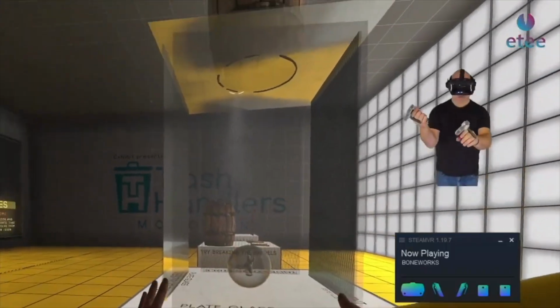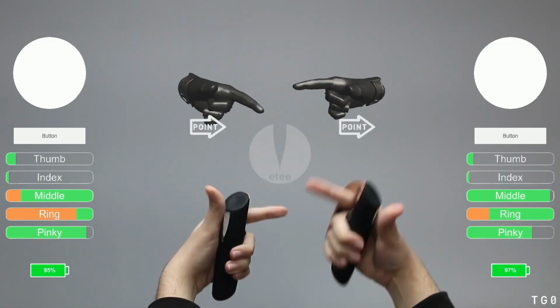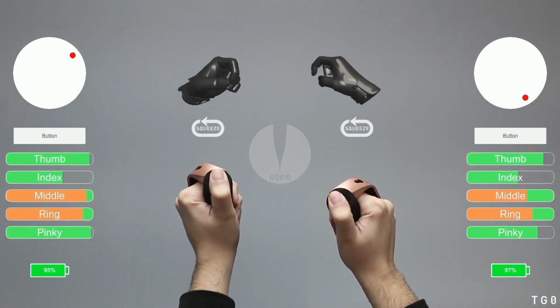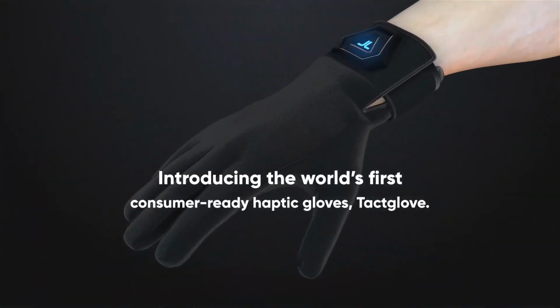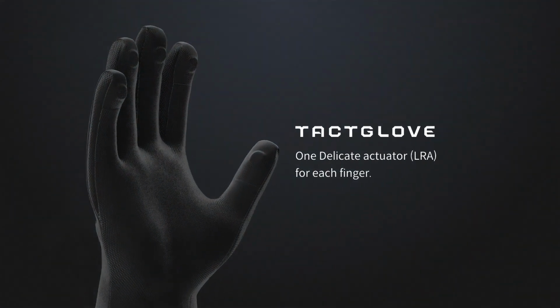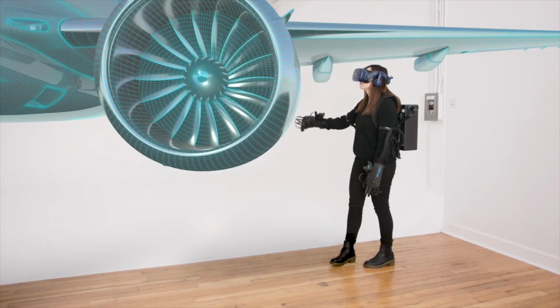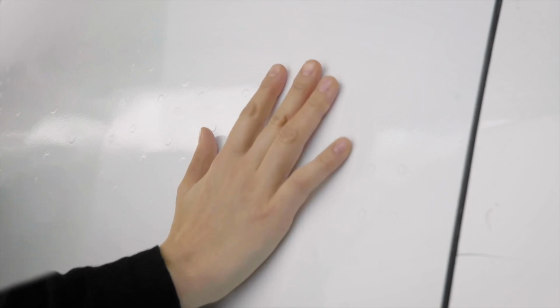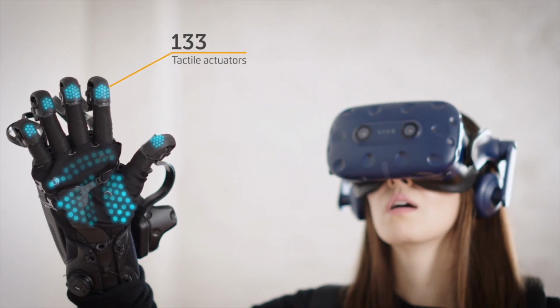Now, of all these gloves that I mentioned, there's only actually 2 that are available for the consumer market. That's the Etee controllers and the bHaptics Tactgloves. And while I'm sad that all these gloves are not available to the consumer market yet, I'm also hopeful. The fact that these gloves exist and I didn't even know that they exist just makes me really hopeful that in the very near future, we will be ditching these controllers and going all in on VR gloves.